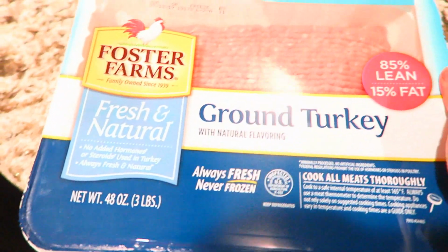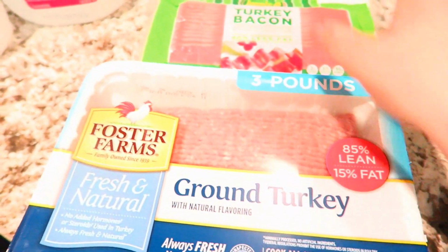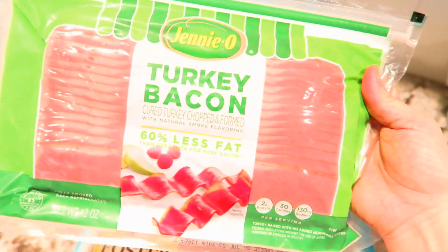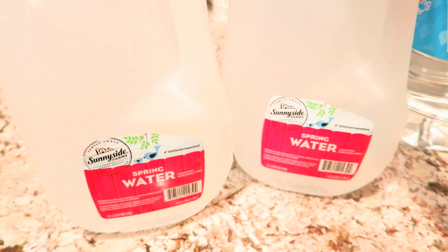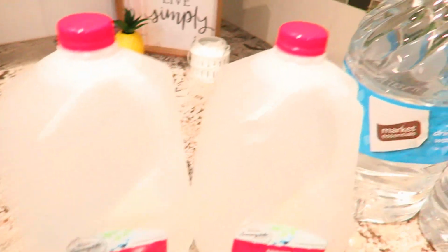Like I mentioned before, I'm going to be making some turkey burgers, so of course I had to pick up some ground turkey meat. And I also grabbed some turkey bacon. I also bought 4 of these gallons of water, and they're a little bit different, but I think the ones that are clear are a little bit cheaper.